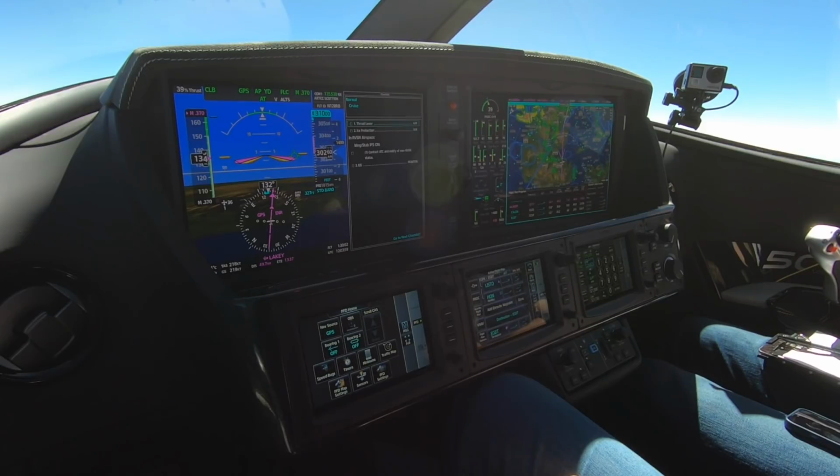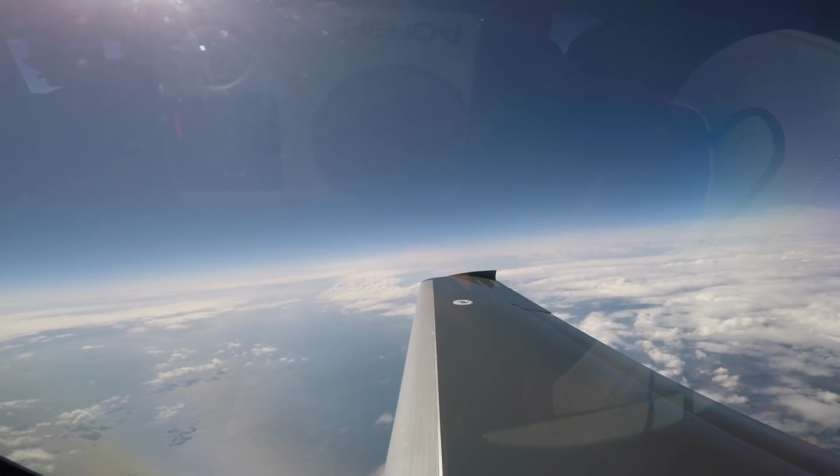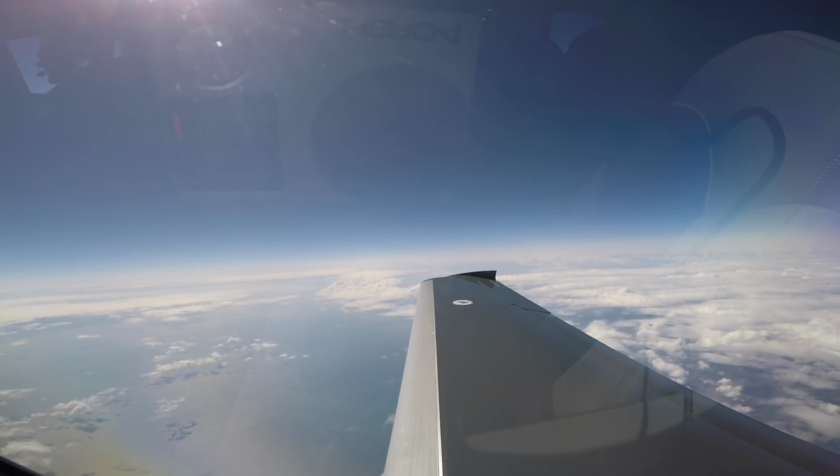Lift down to 418, Scottish, thank you. Well Express 851, climb flight level 360. Climb flight level 360, Well Express 851, thank you. Lift down to 418, squawk 0506.